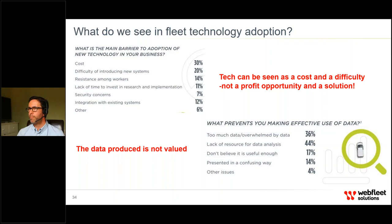The other massive thing we see with technology is people saying, I've got too much data. I'm overwhelmed by the data. We don't put enough resource into analyzing the data. We don't think the data is right. It's confusing. And that's a massive thing we see in telematics. When I was in frontline sales for Webfleet for my first 7 years here, I had the meeting over and over again where I said, okay, so why am I here? Well, we've got a telematics platform, but it didn't save us anything. And I say, oh, that's interesting. You can tell me about that. And we have a conversation around how they bought that system. And it wouldn't have made any difference whether it was our platform or anyone else's platform. It was the way the technology was adopted that was the problem.